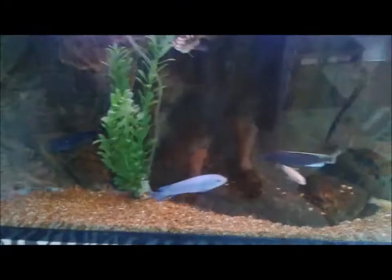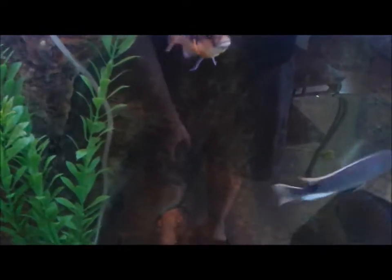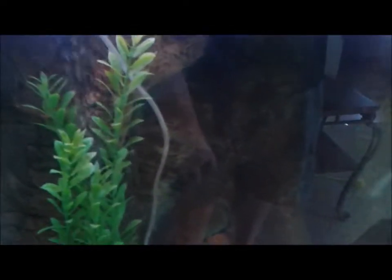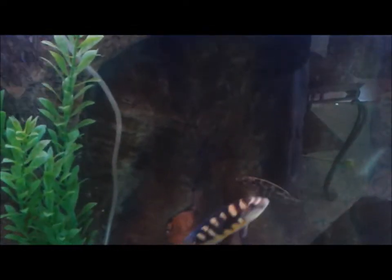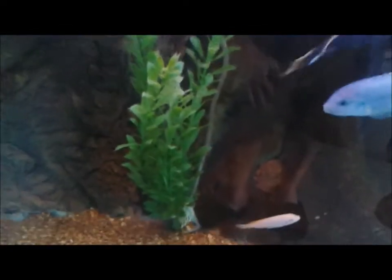Give me 1 second. Alright, this is the first tank I'm going to show you out of the 6 I got up and running. This is one of my 55s. It has a 3D background on it. It has a Fluval FX... a Filstar XP3 running it right now. Only filtration on it I have. You got the air pump with the dual outlets.